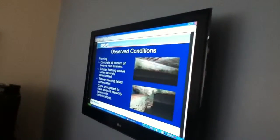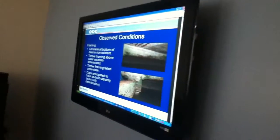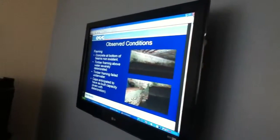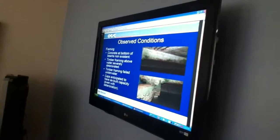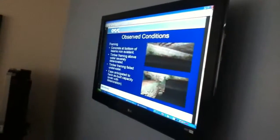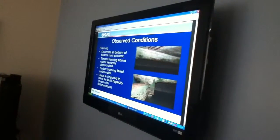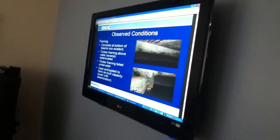And the transverse timber framing was essentially failed or not existent. The bottom picture here shows a framing member that was in place with heavy rot damage. But what we found from our analysis was that the structure itself being as rigid and robust as it is, these timber framings weren't necessarily needed for the lateral stiffness.